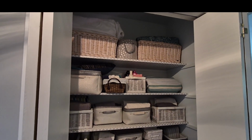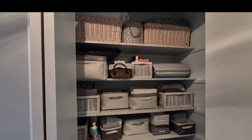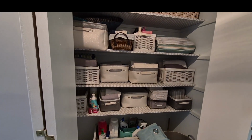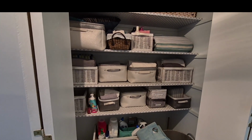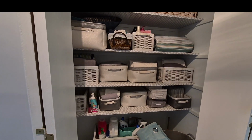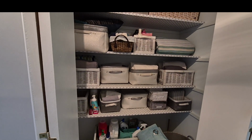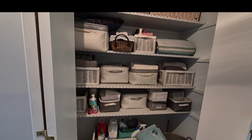Well, today's little job is cleaning out my linen closet here, doing a little reorganizing, and I don't know if I'll be getting rid of anything here, but we will see. So I'm going to start by taking everything out. I'll put it on my bed so I can go through that, and I'll give the shelves a wipe down too.